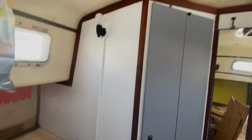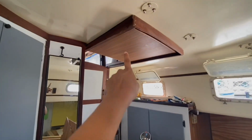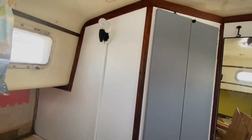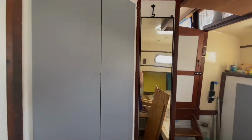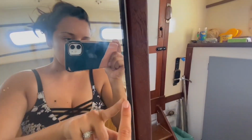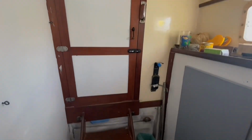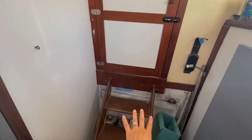Finally, after many days of painting, a lot of primer, a lot of paint, the bedroom is finally looking a lot better. It looks bigger, it looks cleaner, and I am very satisfied with the end result. Although I am a couple of weeks after that, and I think I'm going to be changing the color. But for now, I am very satisfied with this.